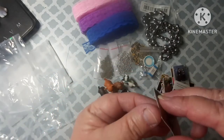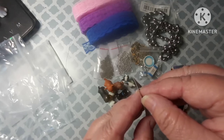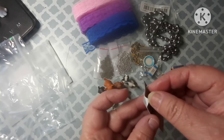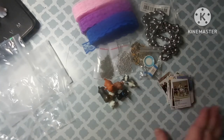Let's see if they are a sticker, because I don't want to mess them up. But I just thought that would be something. Oh, yep. Yes, they are. They are stickers. But for $1.19, you get 64 of these. I just thought that was neat.